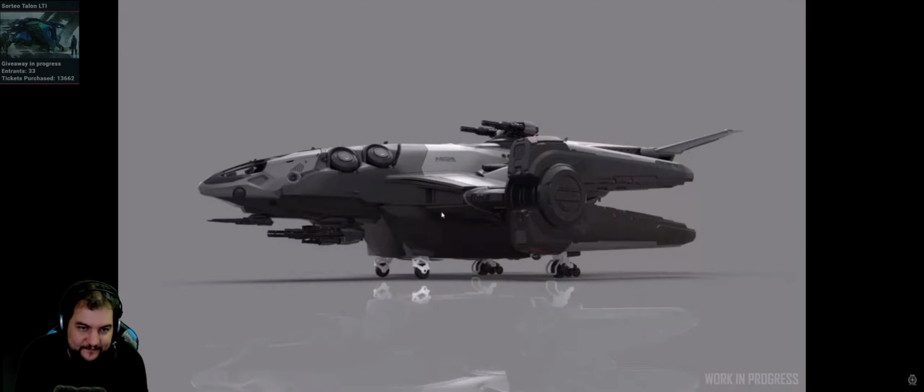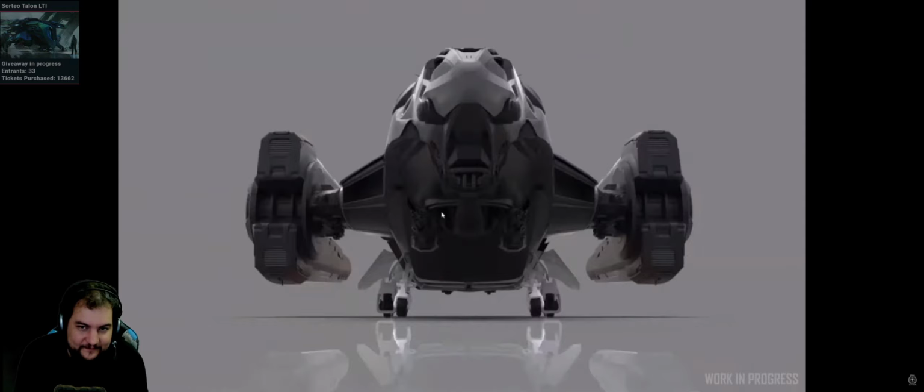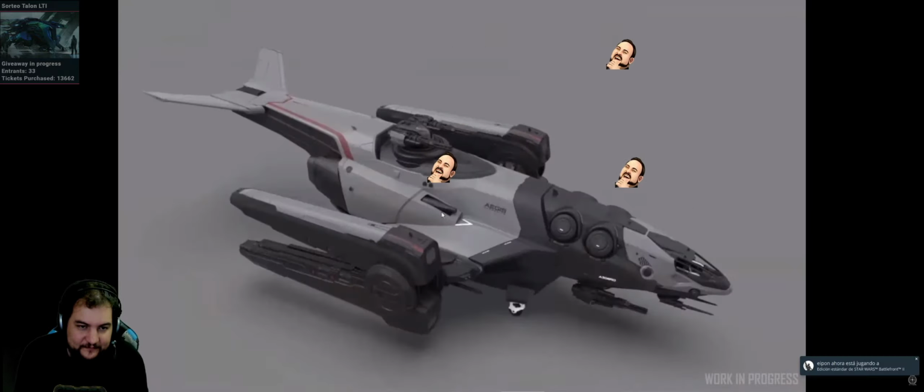It's not quite as rounded as it was. There's some harsher Aegis lines in there. Still got the wheels on the bottom. We toyed around with skids, but we'll keep it to the original concept. You can see here there's a lot more Aegis.